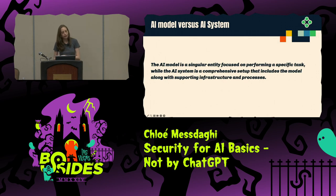In terms of functionality, the AI model handles data processing and decision making, whereas the AI system ensures the model can be effectively used in the real world. That means the data management, the user interaction, and the system maintenance. Now, when you think about components, an AI model consists of algorithms and learned parameters, while an AI system includes the model plus additional components like data pipelines, deployment environments, and user interfaces.